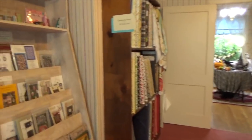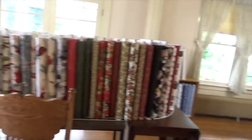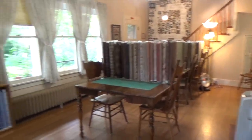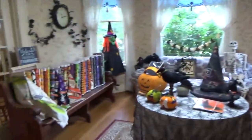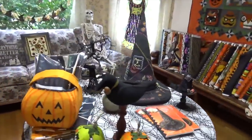It took my son 5 hours. Oh, so they moved the Christmas fabrics in here and the Japanese taupes. And then there's the Halloween. Oh, this is the Halloween room. Oh, we love this.